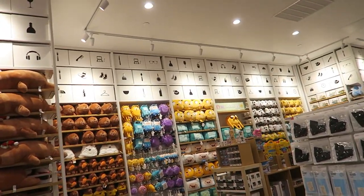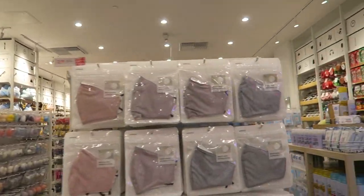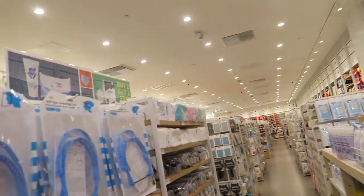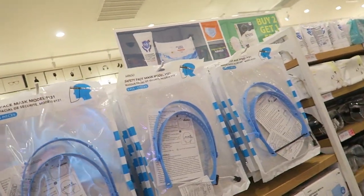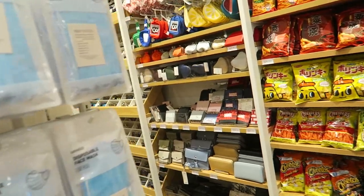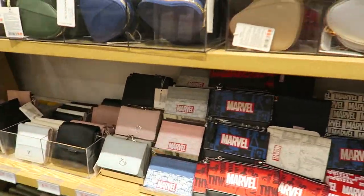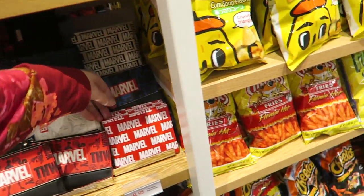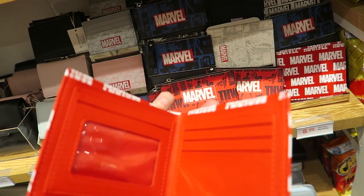They have such cute stuff in here. They have a lot of stationery, a lot of plush, toys. They have purses. Wow. Oh, a safety shield. I saw that. Yeah. Oh my gosh, wait, they have Marvel stuff? What? Oh, wait. I might have to get, like, wait. That's actually pretty cute, though. That is really cute. That wouldn't fit all my cards in it, but.